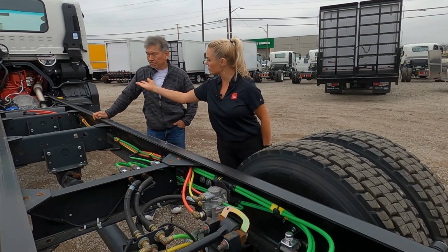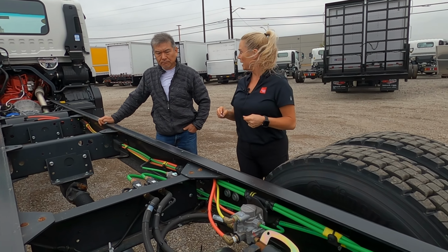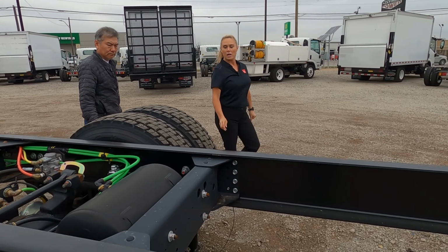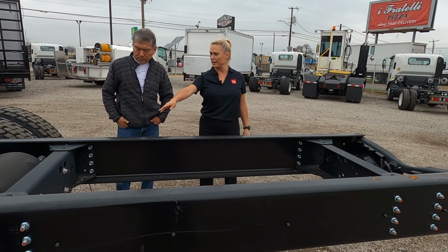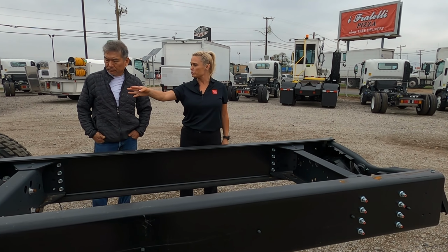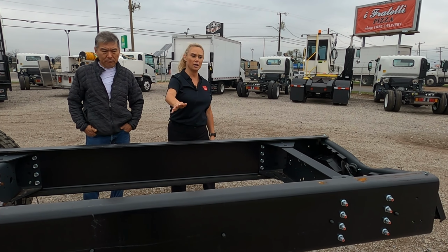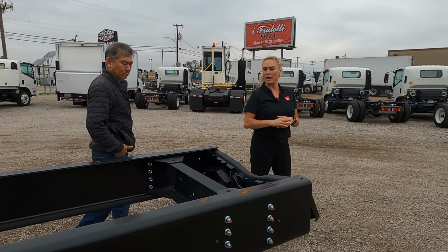Over here you have your secondary air tank up top. It does come standard with the air brake. You can come around here. This axle in the back is actually rated at 19,000, and the front axle is rated at 11,000. And then in the back, as I mentioned, you can upgrade the backup camera as well as the backup alarm.